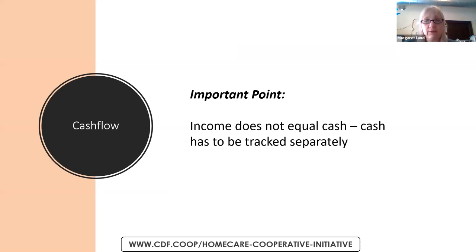I do want to spend some time on the cash flow statement, because a lot of businesses pay no attention to cash flow. If you have a lot of money in the bank, you don't necessarily need to pay much attention to it. A lot of us don't have that much money in the bank, so cash flow becomes really important. One of the most important points, which is a little counterintuitive, is that income does not equal cash. A lot of times you look at your income statement and say, we made a bunch of money, where is it? We should have money and we don't. Cash flow helps you figure out why you have the money you have and where the other money is, so it really needs to be tracked separately.